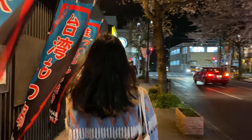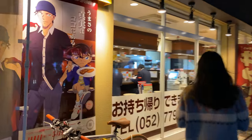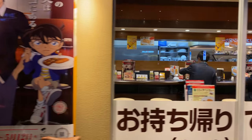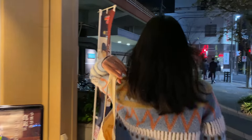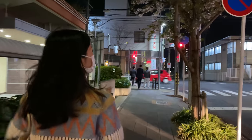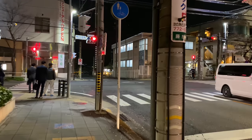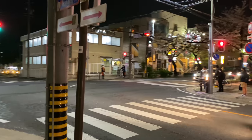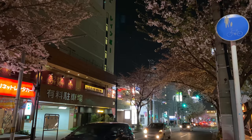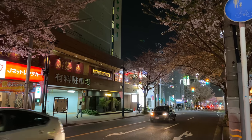And here we can show you one of our other favorite shops, Kokuichi. They've got a Conan advertisement right now. This is a small little station restaurant, so sometimes in the more open areas, they'll have some more open seating, but in the smaller, more like prime real estate locations, it'll be more expensive, so they have the smaller seating tables. Yeah, this night scenery doesn't get old here. Just beautiful.